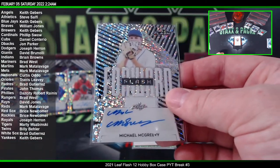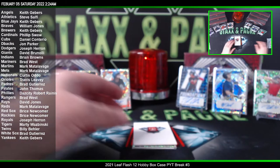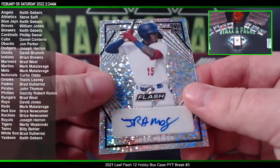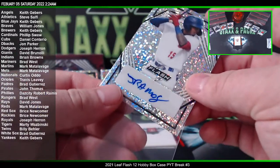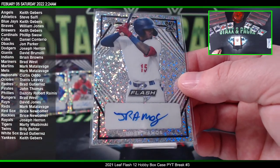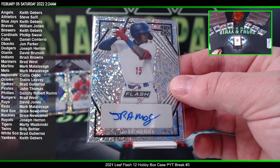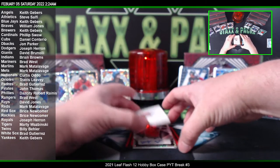Going to go to the Cardinals. That's going to go to Philip S. There's a Jose Ramos base auto. Jose. Dodgers. The Dodgers. Joseph H. Oh, yeah. I forgot Ohtani's in this. That'd be sick if we got Ohtani.